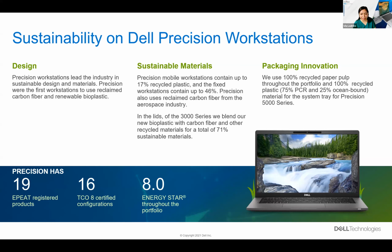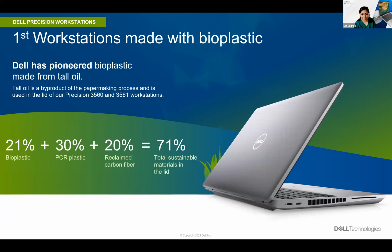So in terms of packaging, 100% recycled paper pulp across our portfolio. The 100% recycled plastic is composed of 75% post-consumer recycled and 25% OBP or ocean-bound plastic in our Precision 5000. So again, we're very serious on this. We are leading. I'm not sure about other brands, but at Dell, we're very serious when we talk about sustainability.